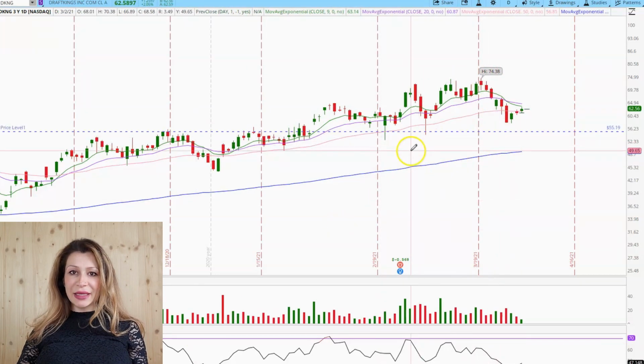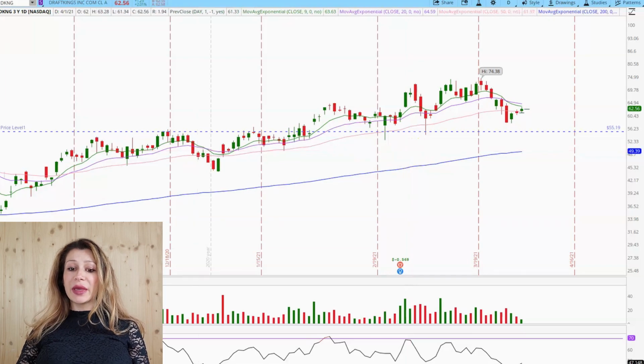Why is it a nice and important support area? Because we see a couple of times this stock tested this area here, pulled back off this resistance, which is the 55 area, pulled back down, came here into that resistance again, and made a nice doji candle here, pulled back again, consolidated here for a little while, and it finally broke out here.